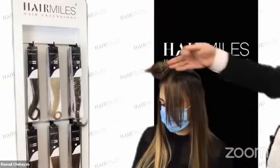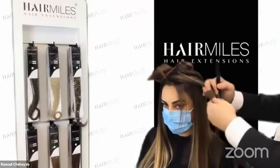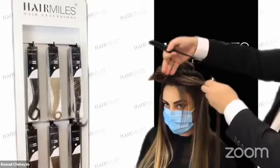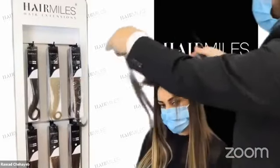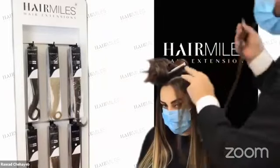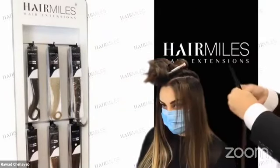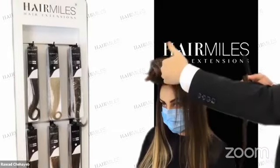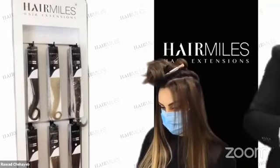As you see over here, because her hair is going this way and her bangs are going this way, I can still go up more with tape. So I'm going to put some tape on top. I have enough hair over here to cover it.